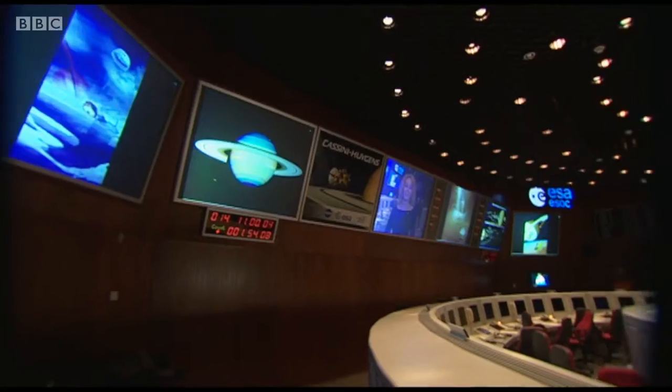So the entry has occurred properly, and Huygens is descending on the parachute. So the parachutes are deployed, the heat shield has gone, and everything is working? Of course, we still have to wait for the last parachute to deploy for the rest of the descent, but we know we are on the parachute, so this is really good news.